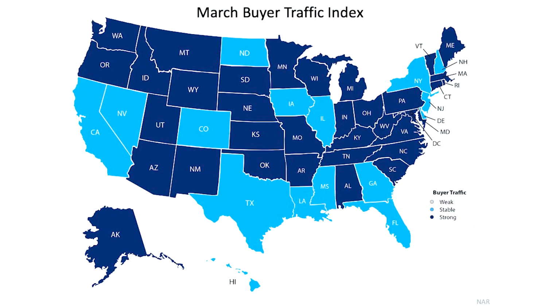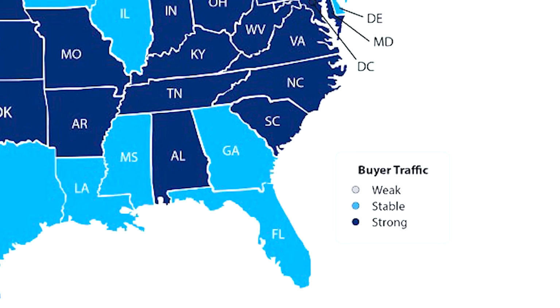Now, with this second slide, we can appreciate the March Buyer Traffic Index. I know we're going to talk about the April market update, but we also have to consider what happened in March since this information was recently provided to us. Again, this information is brought to us by the Showing Time application that all real estate agents use across the US. As you can see in the legend at your bottom right, the color gray means that there was weak buyer traffic. The light blue color means that there was very stable buyer traffic throughout the month of March. And the dark blue color shows that there was very strong buyer traffic throughout the month of March.